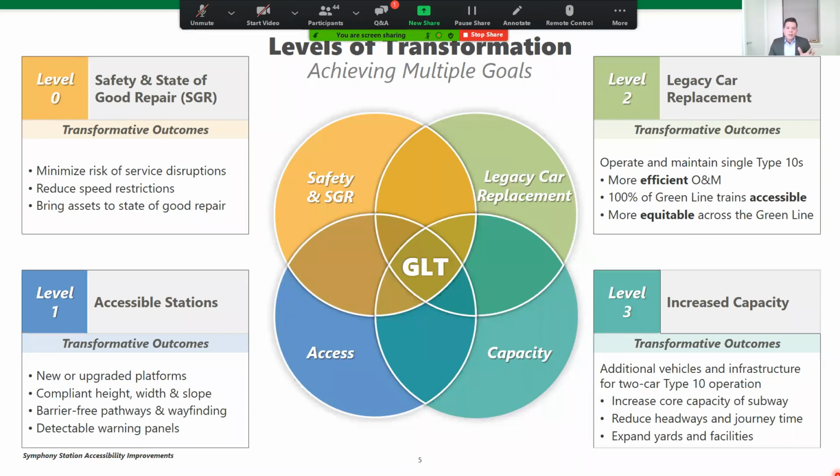So you may be asking what we have done so far for each one of those levels that I'm describing right now. It's really important to know, though, that the levels advance concurrently and are interrelated. Let me give you an example. Much of the state of good repair and accessibility work that we're advancing now will lay the foundation for a unified fleet of vehicles and increased capacity for the future. So let's talk briefly about level 0, which is critical to safety and reliability for riders today and the years to come.